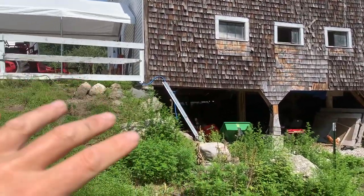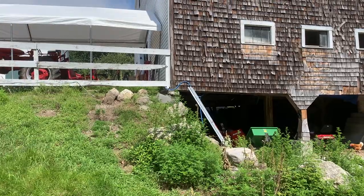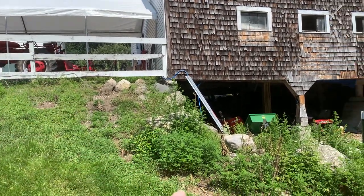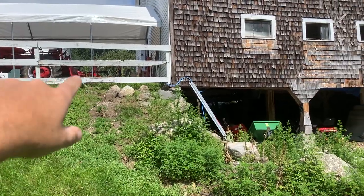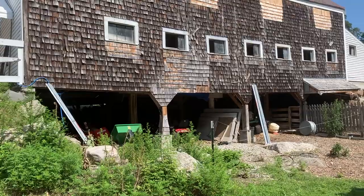obviously, because the whole place was built into a banking. And so the water comes off the back of the barn, the back of the house, and it kind of sits or goes through both buildings. So we're going to put drainage in on the other side and get that water going somewhere else.